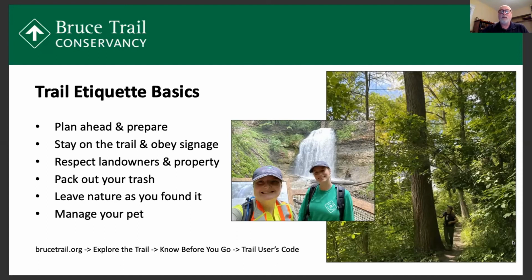Respect landowners and property. As I mentioned, it's not only public land that the trails are on, but also private land. Pack out your trash. That's a massive, massive, important part of using trails. The last thing you want to see when you're walking through a beautiful forest is trash along the side of it. One of my least favorite things is finding dog poop bags that have been tied up with poop in them, left on the ground. Incredibly disrespectful and horrible for the environment. So leave nature as you found it. And also, if you're going to be walking with a pet, assuming it's a dog, manage your pet. Make sure that your dog stays on a leash.